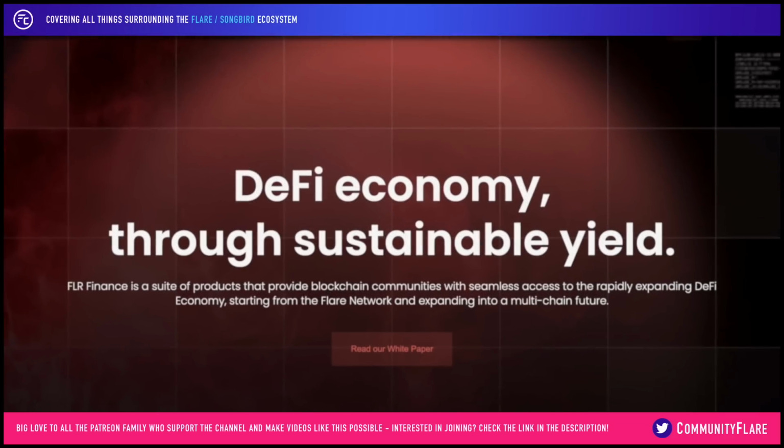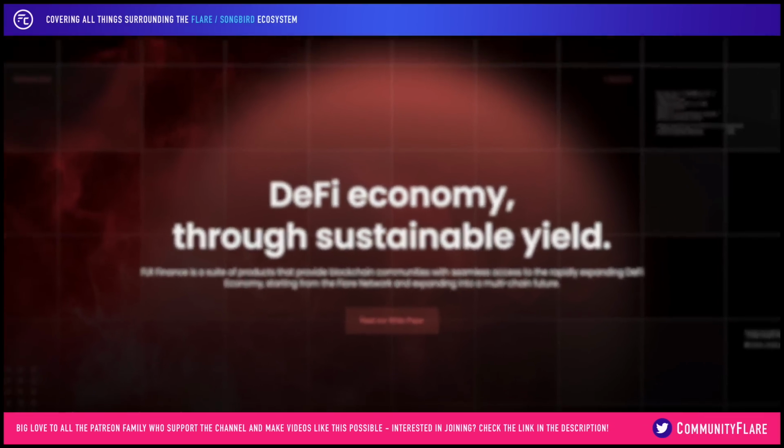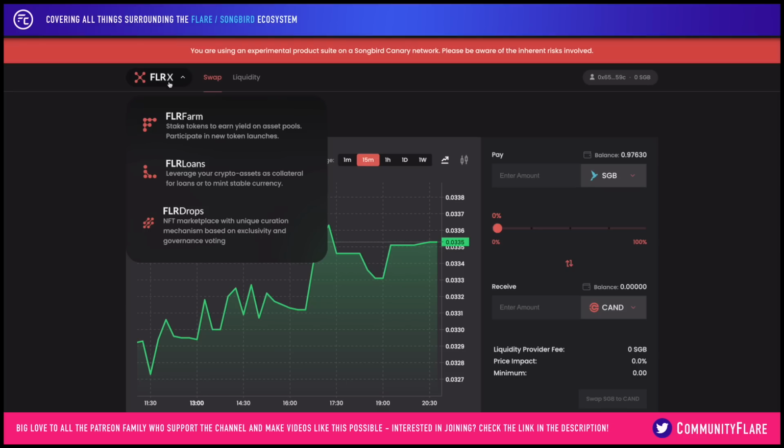They're building a DeFi economy through sustainable yield, and sustainable yield is probably the key word right there, because this is an innovation that I think is really promising for all users of DeFi applications. So just to give you an example, this is FLRX, which is currently launched on Songbird, and this is the decentralized exchange, but they also have FLR Farm, FLR Loans, and obviously FLR Drops, which is a marketplace.